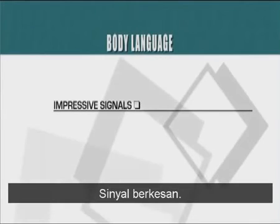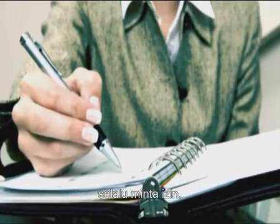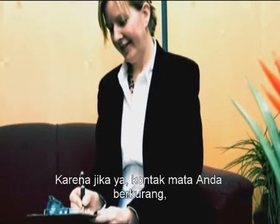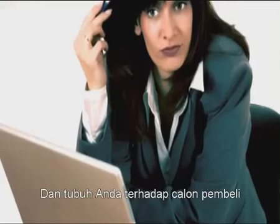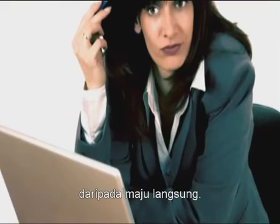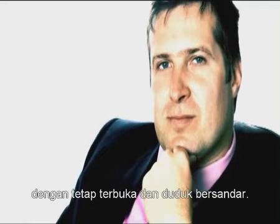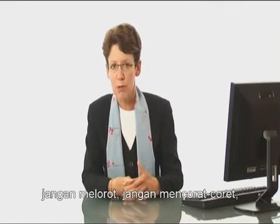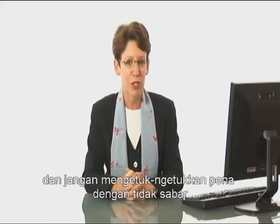Impressive signals. If you need to take notes throughout the sales presentation, then always ask permission first. Try not to take too many notes because when you do, your eye contact drops and you won't be looking at the prospect. Angle your body towards the prospect rather than going head on. Try and look interested by keeping your body language open and sit back. Don't slouch, don't doodle, don't frown and don't impatiently tap your pen or jiggle your leg.